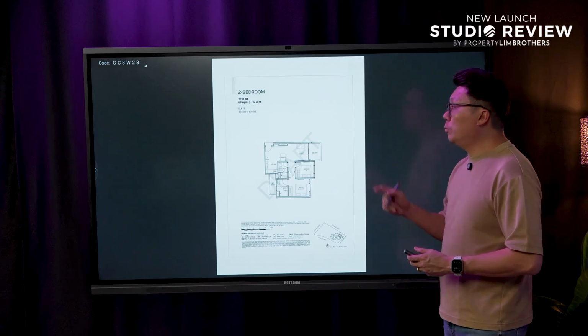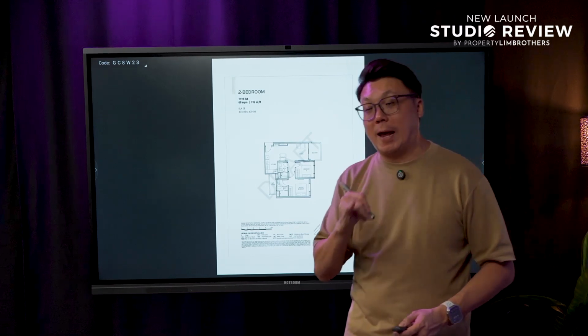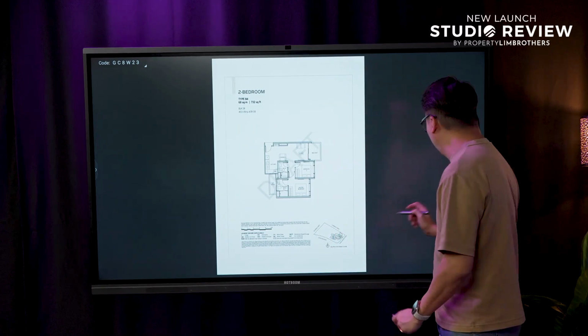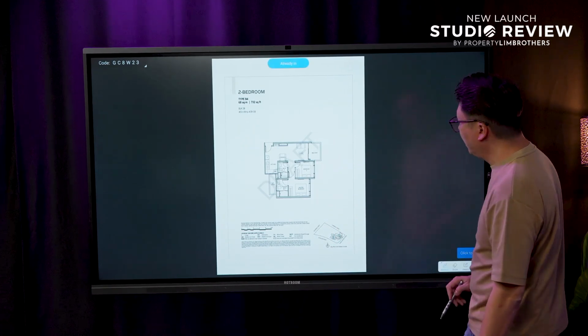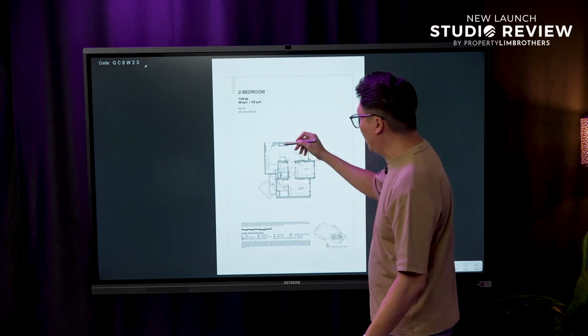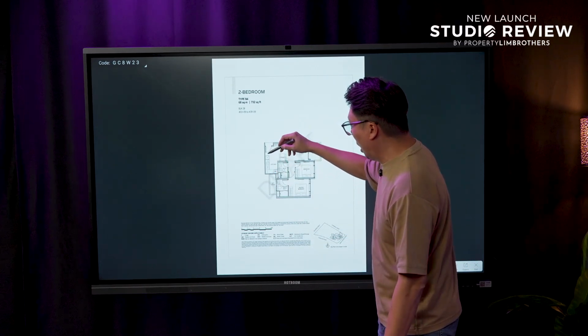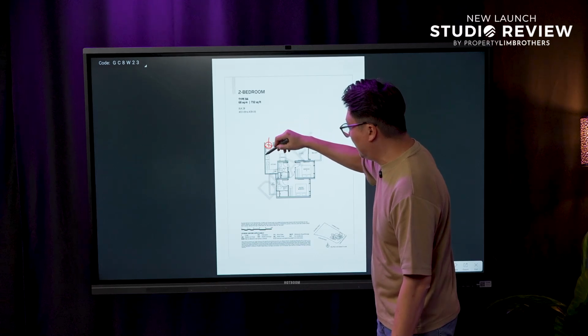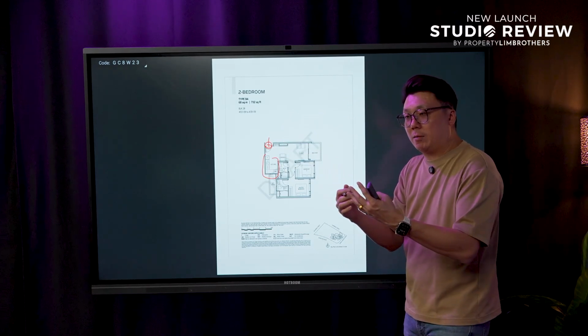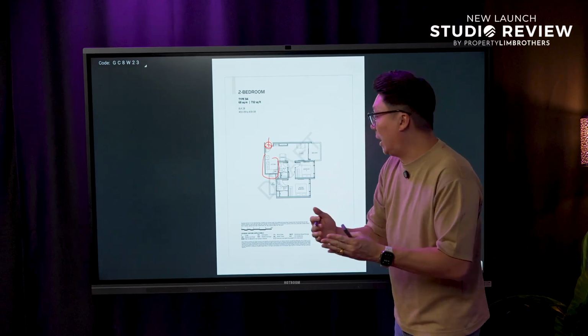So now this 2-bedroom, which is the last 2-bedroom layout, is standing at 732 square feet. It's a little bit different. Why is it different? Let me share with you. The moment you walk in, it's not immediately the kitchen area. The kitchen is at the opposite end. After your entrance area is the kitchen area, but the living is actually perpendicular to the main door.